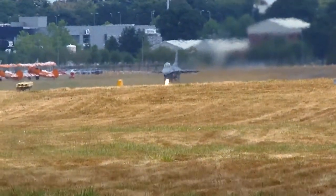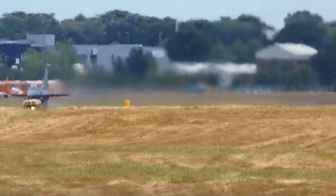Ladies and gentlemen, from your right, Captain Balzeri and the F-16 Fighting Falcon.